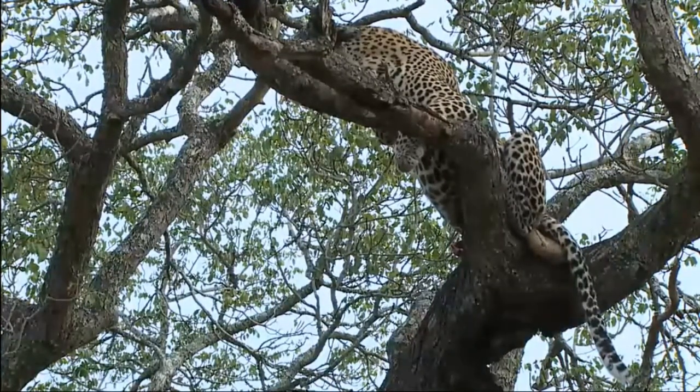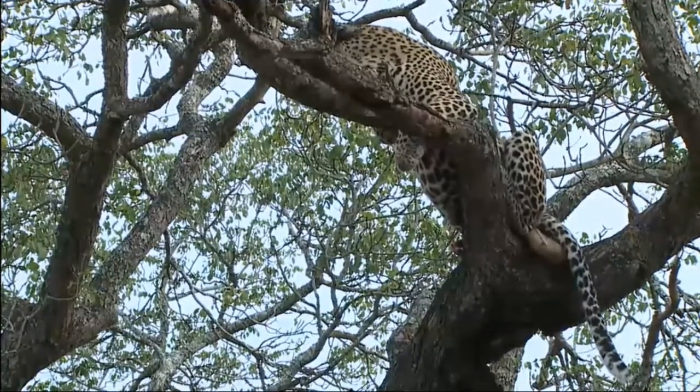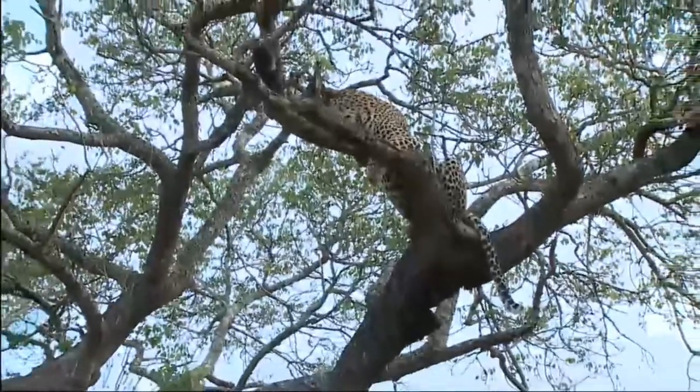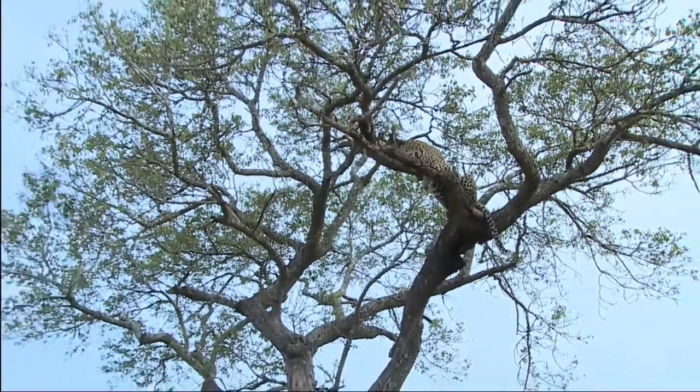But I think what I'm going to do is move around to the other side of the tree, because it looks like a more comfortable position for him. And I think that once he relaxes with our presence, like he is at the moment, our view is going to be better from that side. And maybe we'll have a better view when we get there.